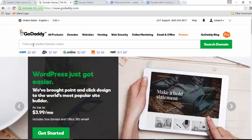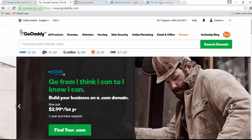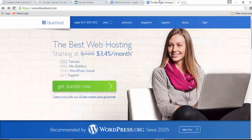I would go either get your domain name through GoDaddy or a similar service, or go ahead and go through Bluehost or a similar service, and also get your free domain name. Now, I mentioned Bluehost because they offer a free domain name with their hosting account, which is actually pretty cool because it saves you about 20 to 22 bucks the first year.